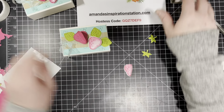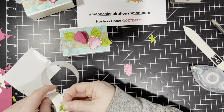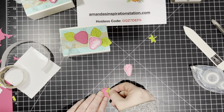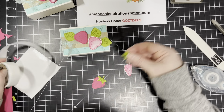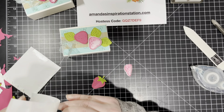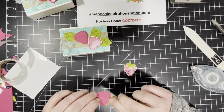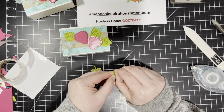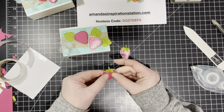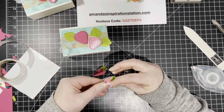All right, so now we need our mini glue dots because we're going to place the stem up there. Place the other stem up there. Although, did I get that on? Yep. Okay. Now we can go ahead and bend this a little bit more at the top with our stem there too. I suppose you could have done it with the stem on it first.